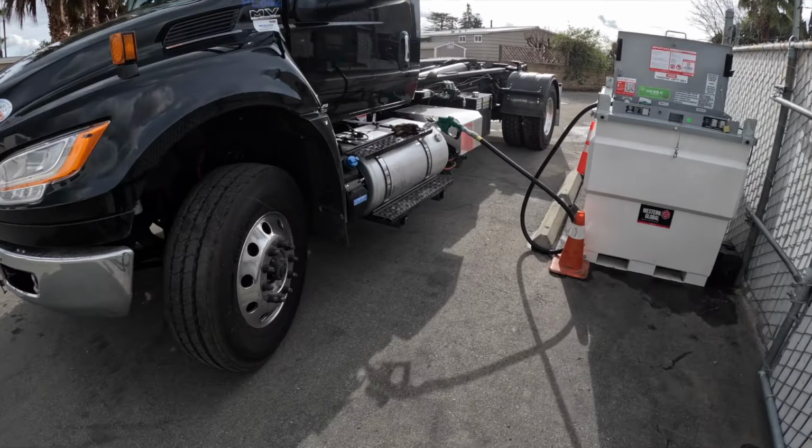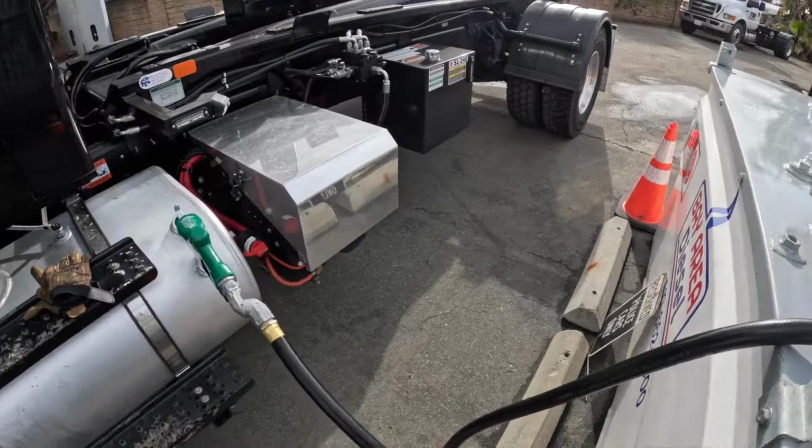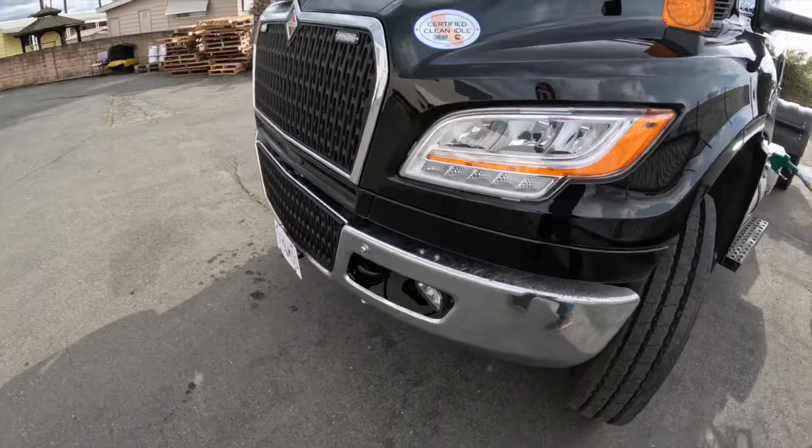Finishing up the day now. Gonna fill her up for tomorrow morning. Just got the tank filled up today. Overall, first day, this truck has absolutely killed it.